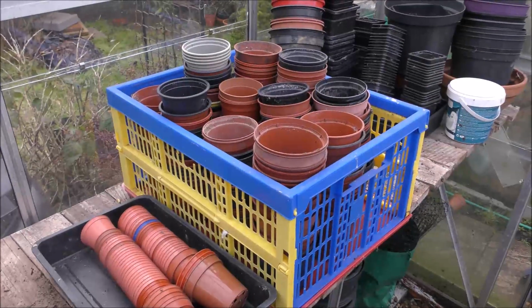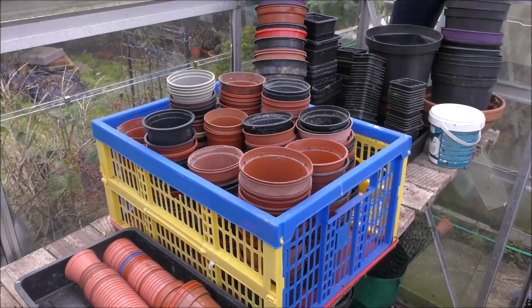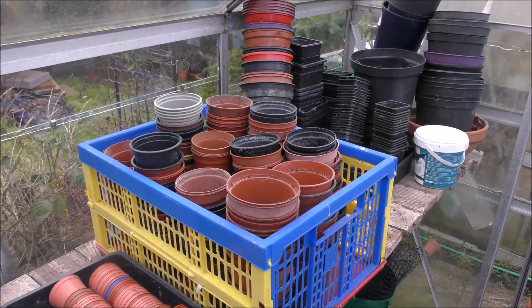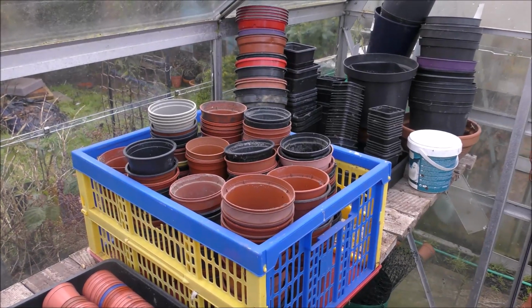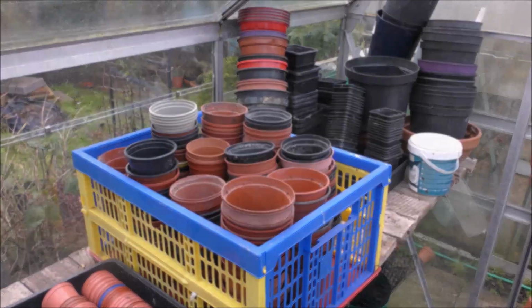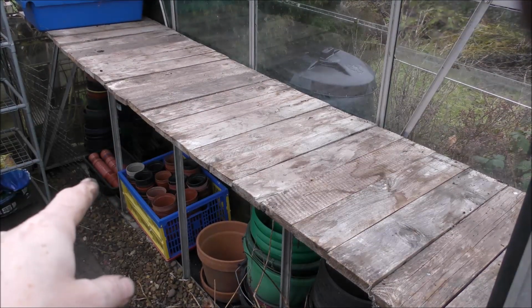Okay, they've had a little bit of a dust and spruce up, a little bit of a sort. Now it's just a case of sweeping under the bench and finding a little spot for them. Okay, there they all are. You see them under the bench.